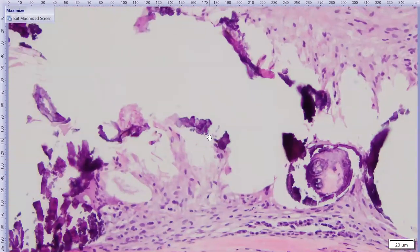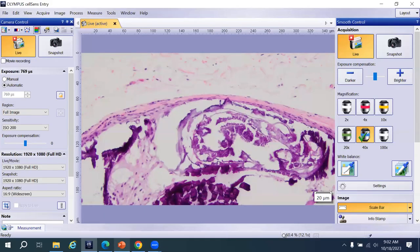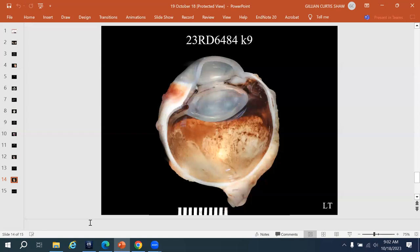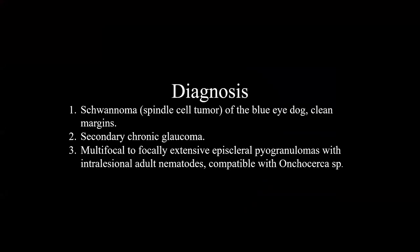So that's the twofer that we had here. Two for one, a spindle cell tumor of the blue-eyed dogs and episcleral onchocerciasis. And the reason I mentioned the geographic location of these dogs is that these are hyper-local. We see onchocerca. So this is an aberrant migration of onchocerca.